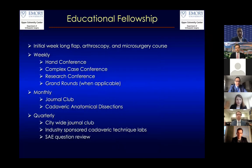As far as education is concerned, our fellowship has a strong foundation. When you first start out, we like to have an initial week-long flap, arthroscopy, and microsurgery course, and that will be housed in our new Musculoskeletal Institute up in our biomechanics and skills laboratory. In addition, we have several labs throughout each week or conferences, starting off with our research conference on Monday morning, having our weekly didactics conference Monday afternoon with a host of guest speakers, which you'll also get to see what we have lined up for the rest of the year.